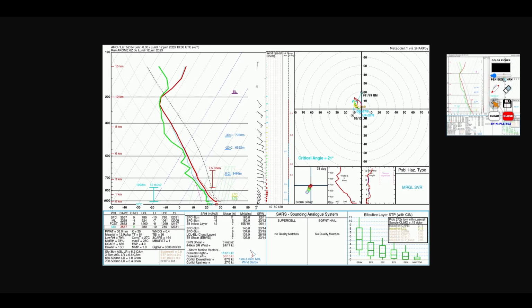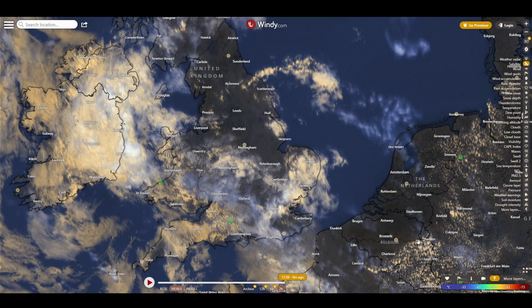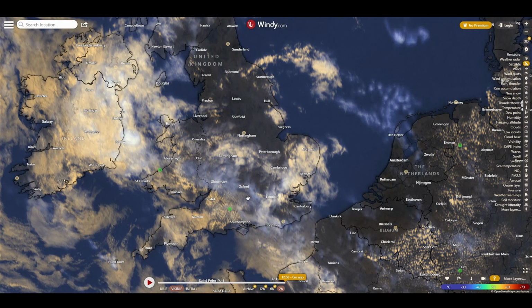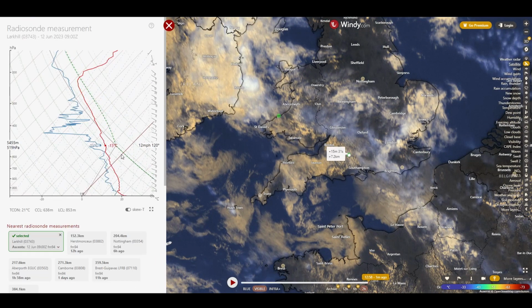And then finishing that off, we're going to look at some of the observations to see how it's kind of starting to play out, because it is approaching the early to mid-afternoon when storms are likely to form. And you can see here, first observation I'll show you is a different way of showing this chart here, and basically that's an observed version of this.